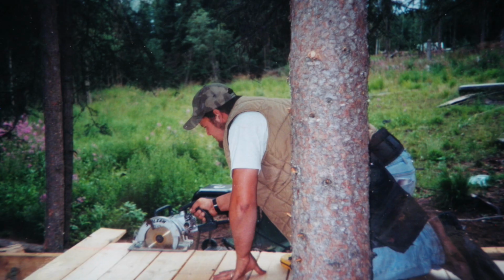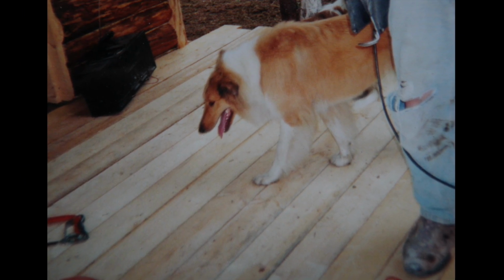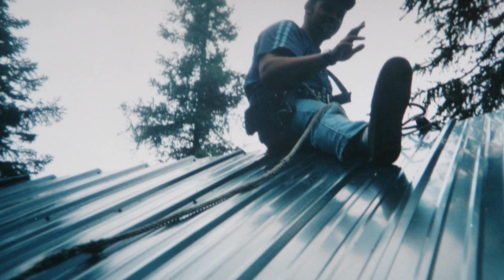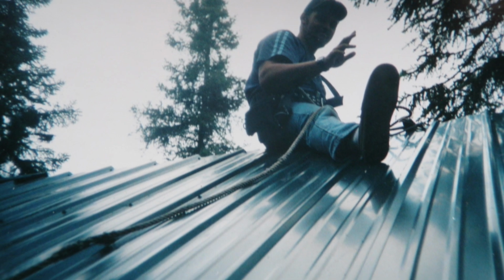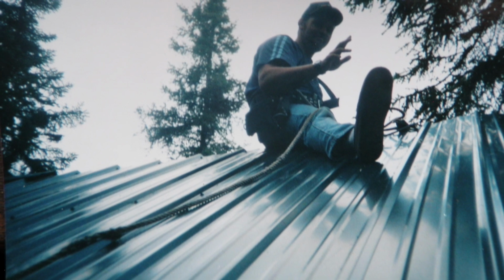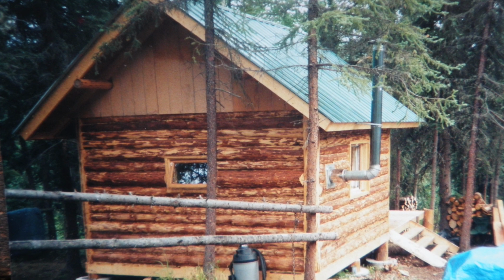But it ruined my day, so I decided to spend the rest of the day digging an outhouse hole and working on the deck. I didn't want to get back on the roof anytime soon. So me and Millie, we just put in the rest of the day doing other things that didn't have to do with roofing. But eventually, I got the nerve to get back on the roof again. And of course, this time you can see I'm up there with a rope. And we got the roof on.